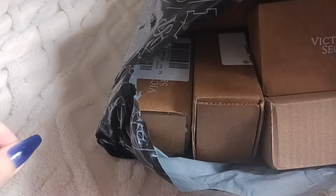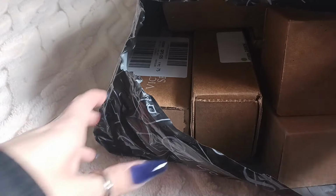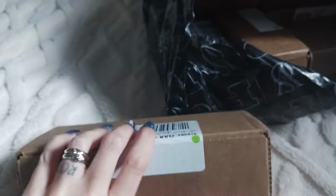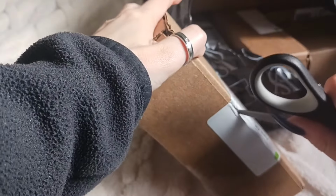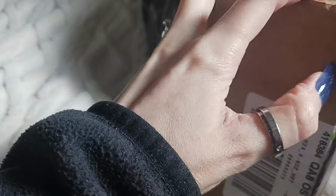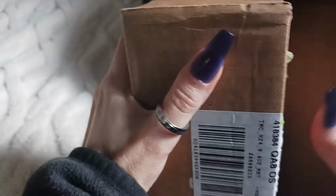Okay, so as you can see, I did get quite a few things in here, so it's probably going to take some time to unbox these. So on some of them, I might fast forward or something so that you guys don't get bored. So I did purchase these on a sale.